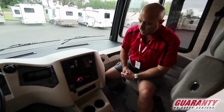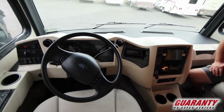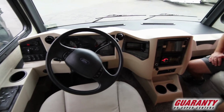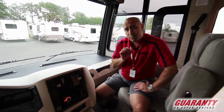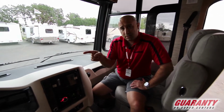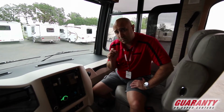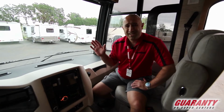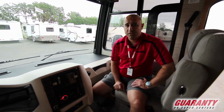This coach is also going to be featured on the Ford F53 chassis. This is going to be featuring a 6.8 liter Triton V10 motor that's going to be tuned to 320 horsepower, roughly 460 foot-pounds of torque. Other little thing, if you haven't bought one of these in a while, since it's after chassis year 2016, it's going to be with a 6-speed transmission. That's going to give you a little bit of extra oomph going up the hills, make the engine run a lot quieter, and it's also going to give you a little bit of extra fuel economy as well.